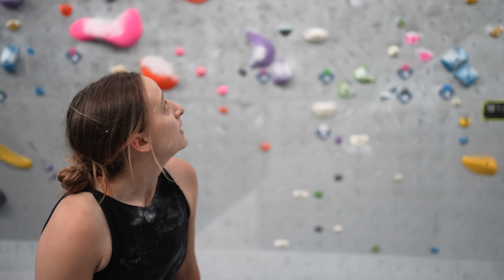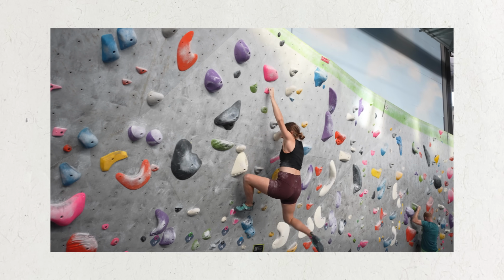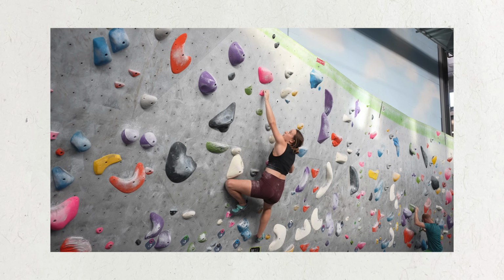That felt more stable. But it felt like maybe my shoulder wasn't strong enough to... So if we look at the hold you hit, where did you hit that last hold? Kind of in the slightly left and middle.